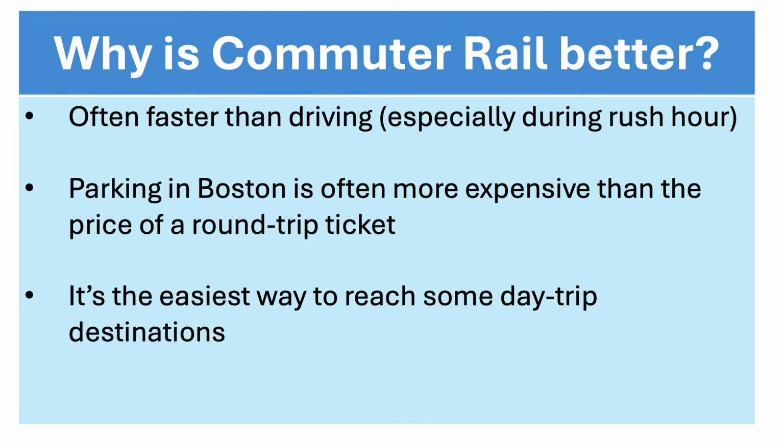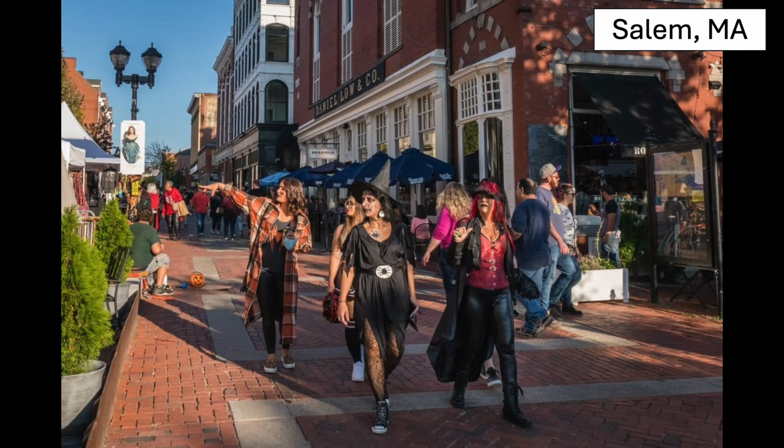So where should you visit on Boston's commuter rail? I mean, look, the most obvious answer is Salem. It's just 30 minutes north of Boston. It's probably one of the most popular tourist spots in the area, and the train drops you off right in the middle of the city. You don't have to deal with the limited parking that they have there. It's the way to see Salem by taking the commuter rail out of Boston's North Station.